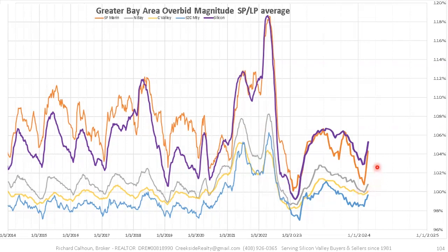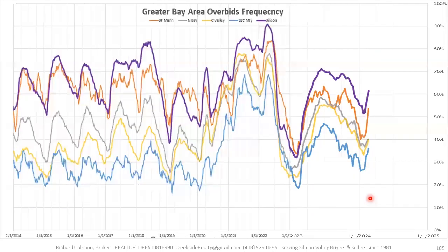And here we have the amount of overbidding for the 5 regions in the Greater Bay Area. Silicon Valley, the purple line, is on the top at 105.5% overbid, so 5.5% overbid. The cities, San Francisco and Marin, is next at just over 4%. Then you jump down to the North Bay at just over 1%, maybe not even 1%. Central Valley is right at the asking price, and Central Coast is at just a smidge below 100% of their asking price.